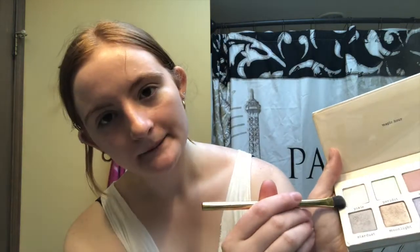Okay, so now I went from my Dior palette to this palette. That's my younger sister's from Urban Outfitters. But I'm gonna go in with this white. I'm just gonna do it all over.